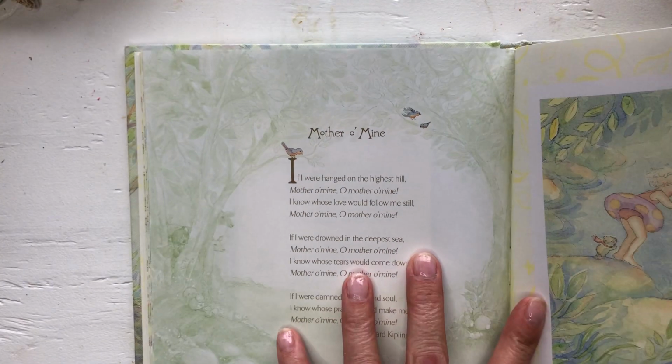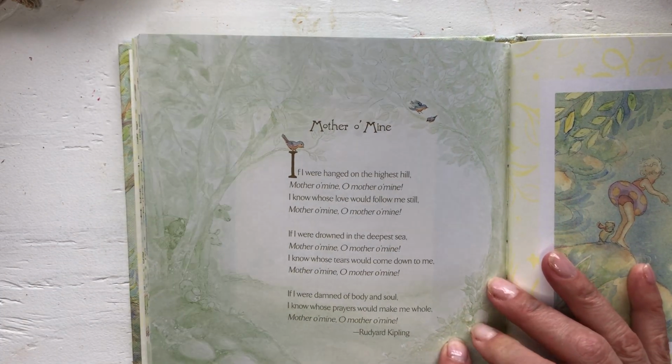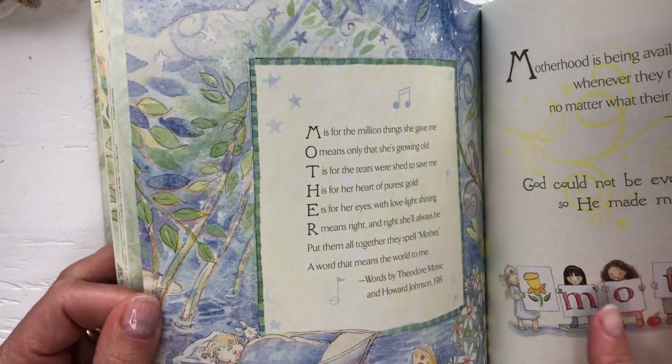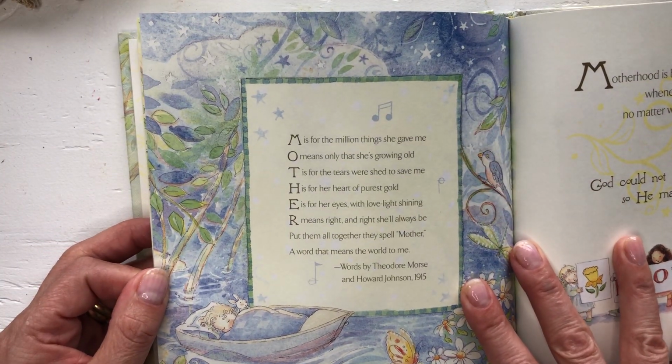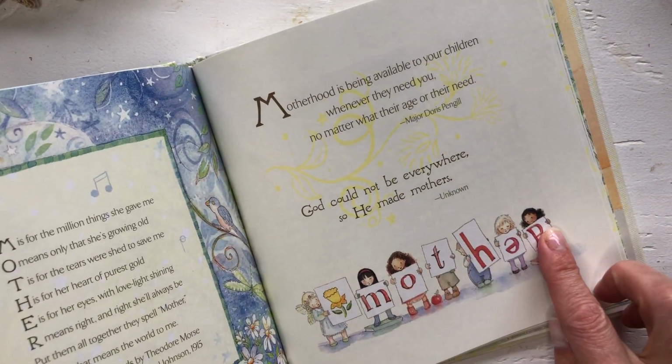But look at this poem and just the edges around it. I just think it's gorgeous. Oh, look at this one with the baby. And even this, that is beautiful.